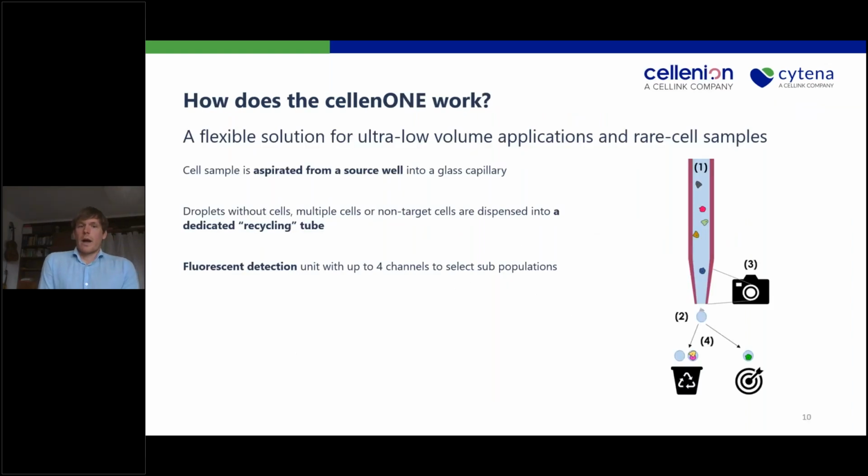The CELLEN-1 is a highly flexible solution for single-cell and reagent dispensing, which is especially useful for ultra-low volume applications and rare cell samples. In contrast to the X-side instruments that I just introduced, here the sample can be aspirated from a source well or an Eppendorf tube into a glass capillary. Further, droplets without single cells are not removed into waste, but are dispensed into a dedicated tube from which they can be aspirated again if needed.